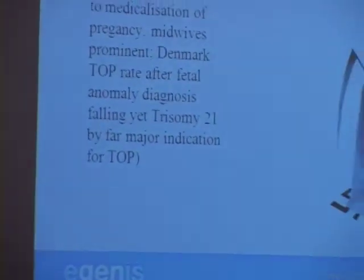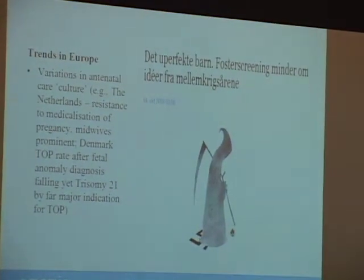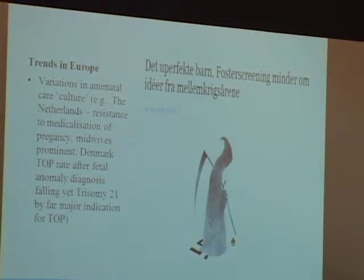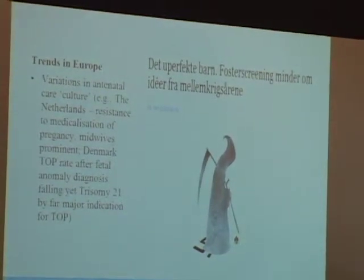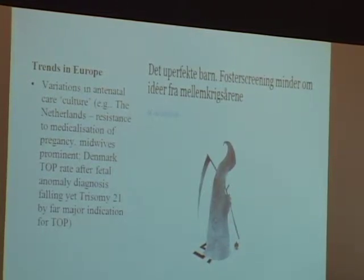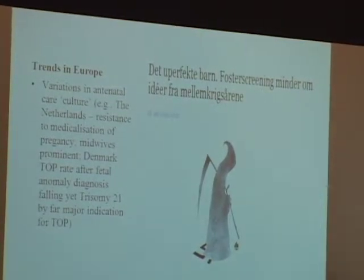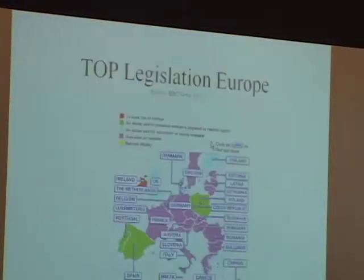In terms of values, this is a graphic from my Danish colleague, and it says, imperfect children. Screening reminds us of, I think that it's pretty graphic here. So there are variations in antenatal culture across Europe, and in the Netherlands particularly, where most pregnant women are attended by midwives, there is a resistance to medicalization of pregnancy, which translates into less interest and uptake of testing. In Denmark, the termination of pregnancy rate after fetal anomaly diagnosis is falling, but trisomy 21 does remain by far the major indication for termination of pregnancy.